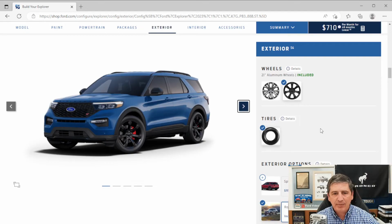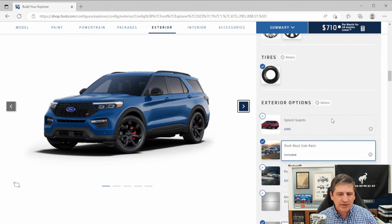All right, so now let's talk about some of the standalone options for this. Pretty similar to the standalone options on some of the other trims as well. But we'll go through them. Some of these are Ford accessories options that I might recommend you wait and get through the Ford Accessories website if they're an easy install. Some of these will hold up builds and such.